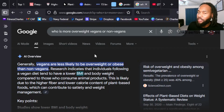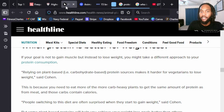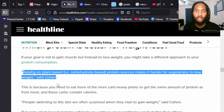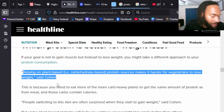So this is what you have to make sure you're aware of: you have to learn how to take certain things. Some things are 100% correct because they make sense. They're backed in science. But when I read this right here, I knew it wasn't backed in science. There's no evidence that exists on this planet. And if you do have it, please bring it to me because I would like to learn. I love to learn. But there's no evidence that we can find that's going to say that if you eat more plants, you're going to weigh more.